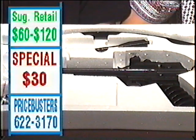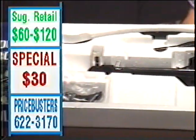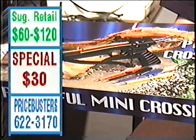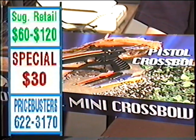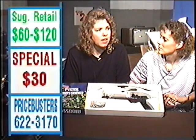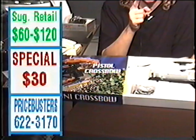The hardest part of all is stringing it. It does take two people to string it, I'll tell you that right now. It comes with complete instructions that tells you how to do it. It also comes with five bolts, so you've got plenty to shoot before you have to go pull them all out and start over again. It's the mini crossbow, pistol crossbow is what it's called, and the normal price on this is about $85 to $90, and we're going to sell it tonight for only $30. Great gift for somebody that's responsible.